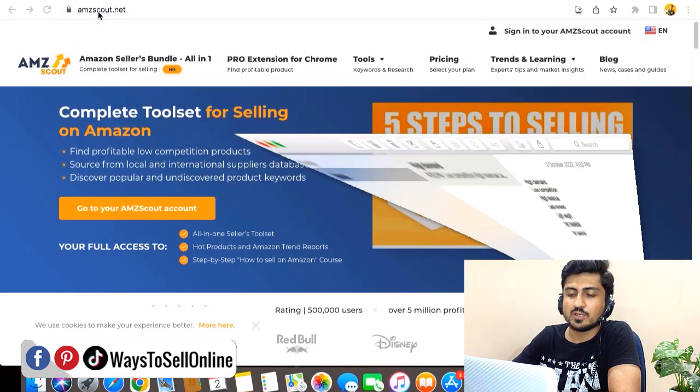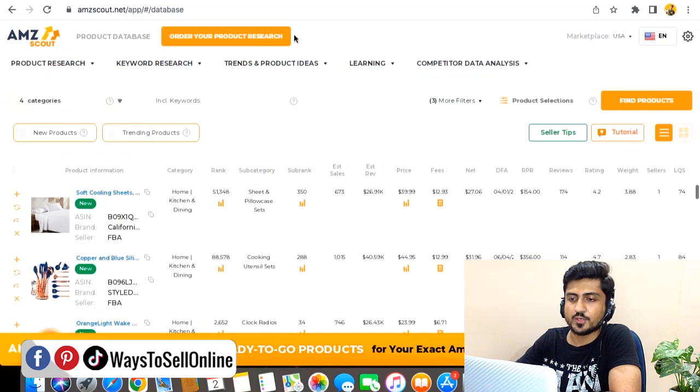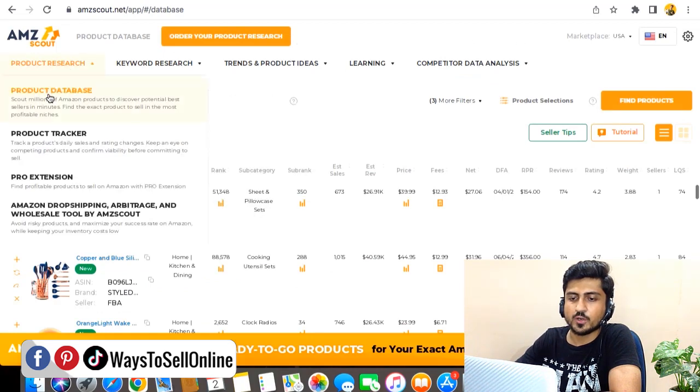To start doing the research, we need to go to the AMG Scout dashboard, log in here, and from there on the top left corner, we need to click on product database.